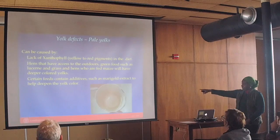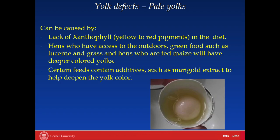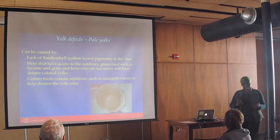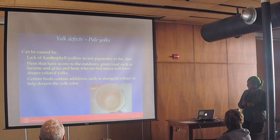And then sometimes you can see yolks as pale as that. People hate pale yolks. I mean, light yellow yolks, people hate that. They want their yolks to be really bright yellow. The reason yolks are yellow is because of a pigment called xanthophyll. These are yellow to red pigments that are usually in the diet. So if birds have access to the outdoors, all the grasses have xanthophylls in them.